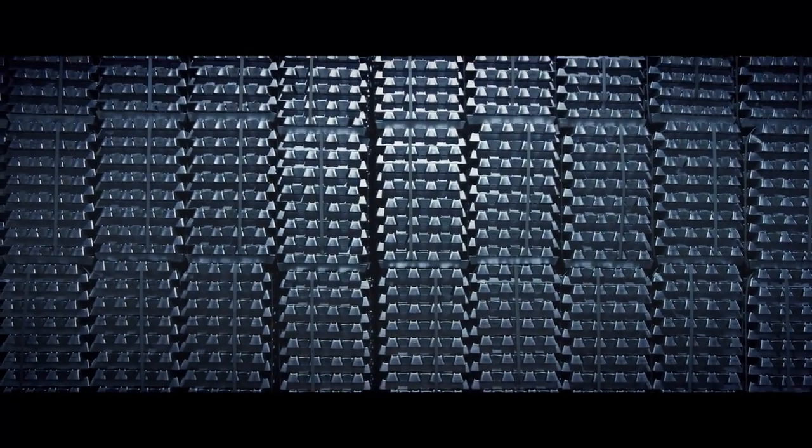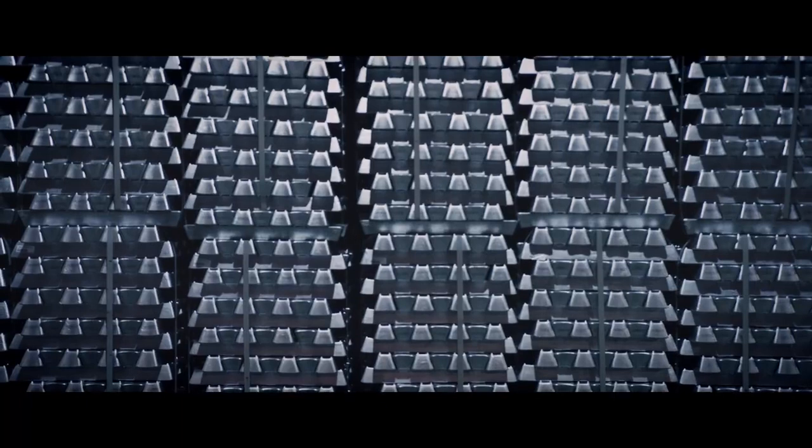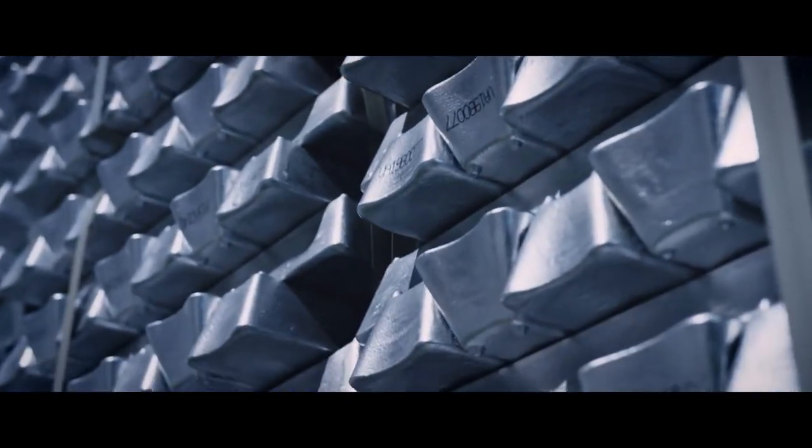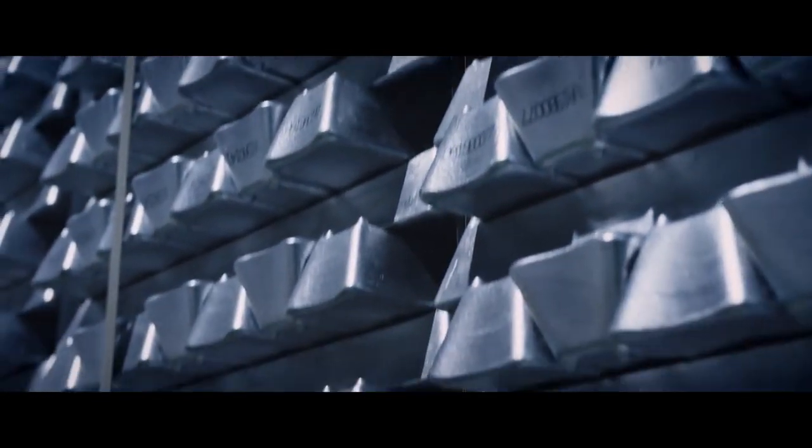The raw material for our FlowForm wheels starts as a raw bar of A356.2 aluminum alloy, known for its strength and favorable casting properties. The bar stock is melted in a furnace at about 1400 degrees Fahrenheit, where it will be filtered, degassed, and inspected.